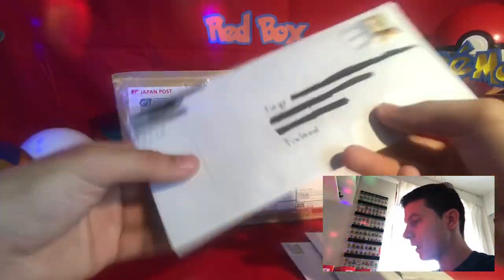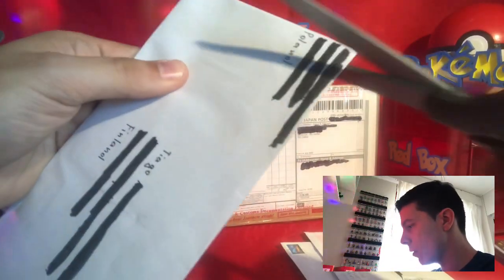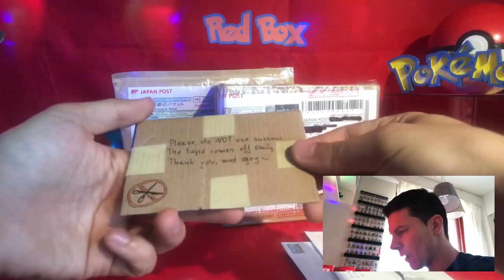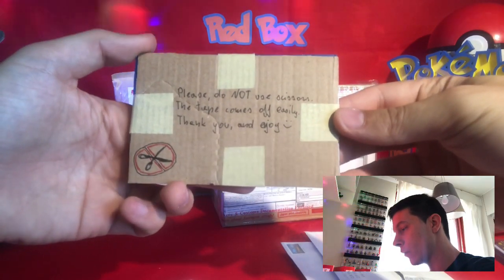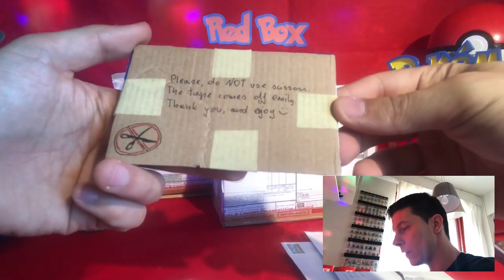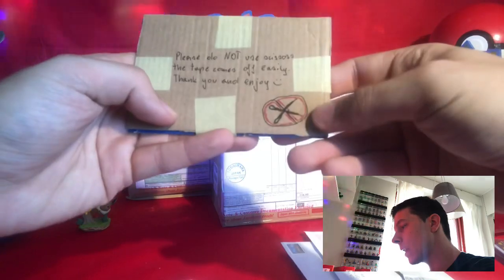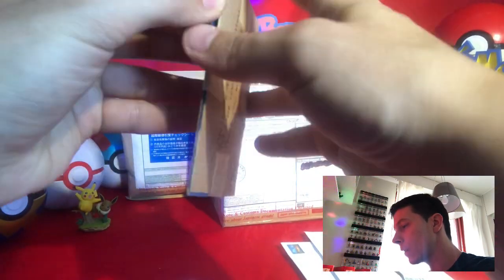We move on to the next one, and this next one comes from Poland. So we are going a little bit all around the world in search of our Pokemon. You gotta catch them all, and sometimes they are in different countries. Please do not use scissors. Oh, I just did, but it was just in the package. The tape comes off easily. Thank you and enjoy. Wow, this is a nice touch. So thank you for writing this. I wasn't gonna use scissors, of course.